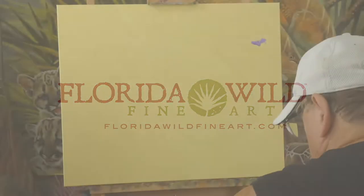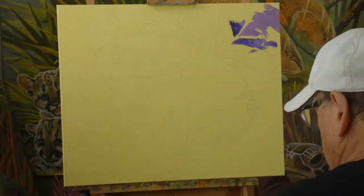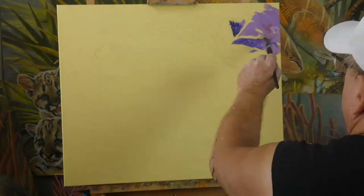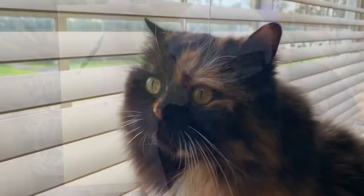Hey, my name is Kim Parrish, the artist at Florida Wild Fine Art, and I've got a Florida angelfish for you today that is so unusual, most Floridians have never heard of it.